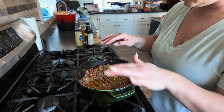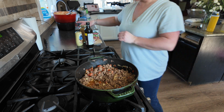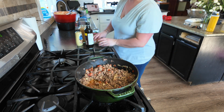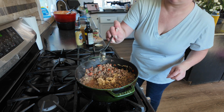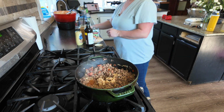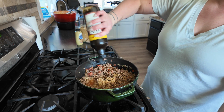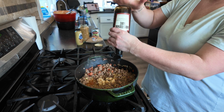Okay, so we've got this cooked down. It's looking and smelling amazing. So we're going to add in the rest of our ingredients. Okay, I'm adding in a hefty tablespoon, more like 2 tablespoons, of minced garlic. We're going to do a couple shakes of Worcestershire.